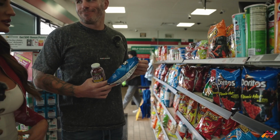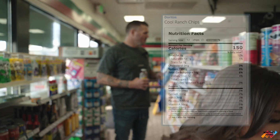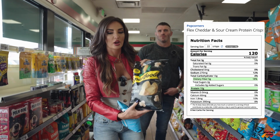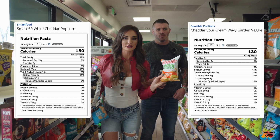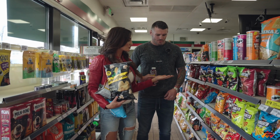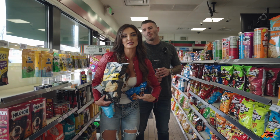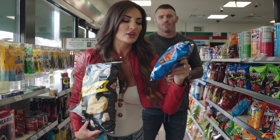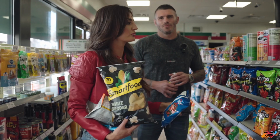Oh, God. As much as I love these, let's opt for something like popcorn chips, popcorn, or veggie chips that have no additives or artificial flavors or preservatives. Give me those Doritos. As delicious as these are, they have all kinds of dyes, specifically red 40, blue 1, yellow 5. These dyes are terrible and very toxic for you. Put these back.